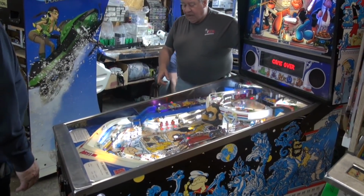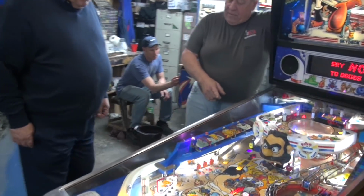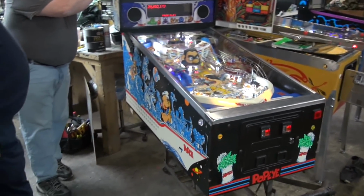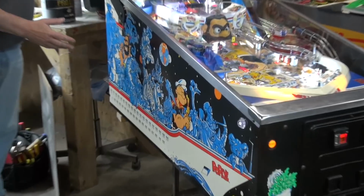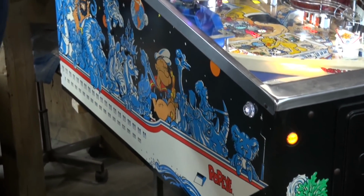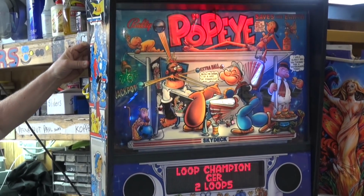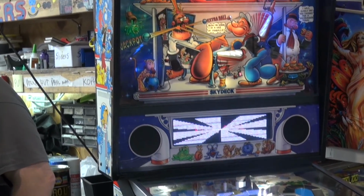Now I want you to look at the side. When the game came in, there was no red. Really? And you would never know that. Steven painted the red. Wow. All hand painted. That's amazing. The black is the only one where you can see. And then he's doing the same.